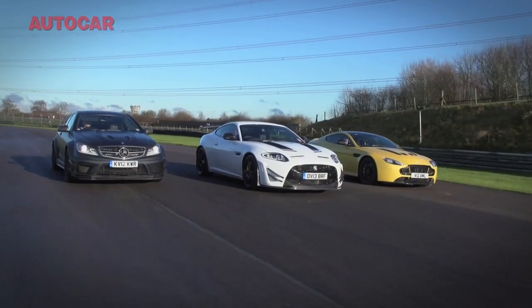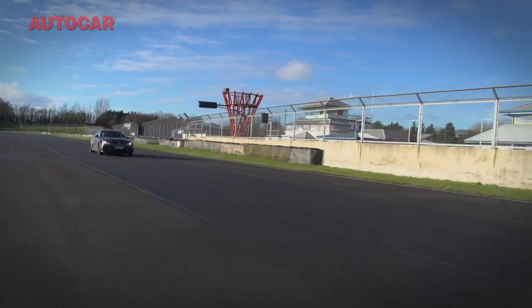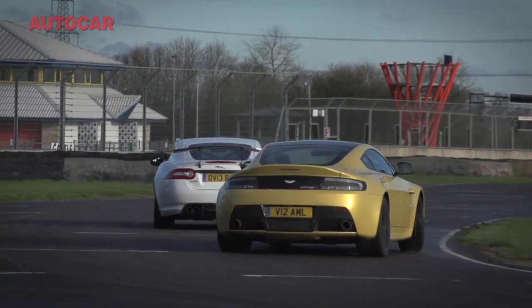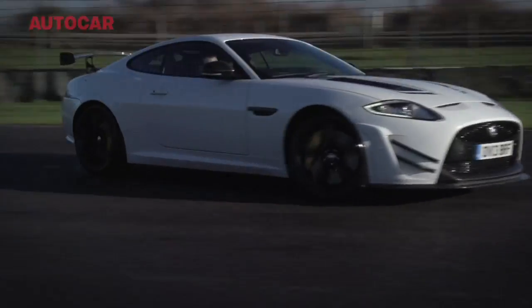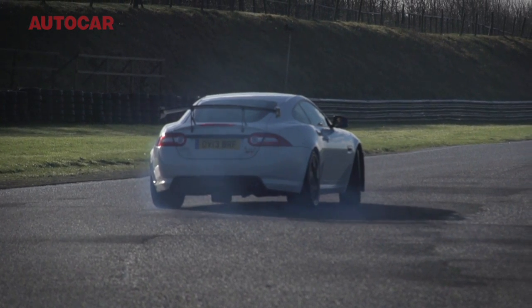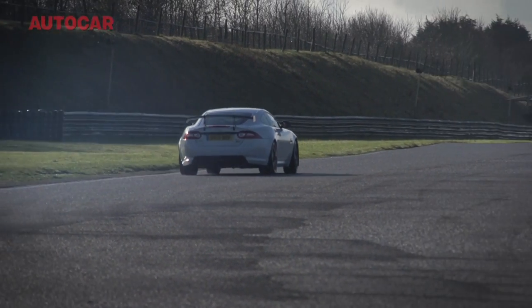So which do we prefer? And do the two British cars really stack up beside the brilliant C63? Well, yes they do. The Jaguar might be a touch edgy near the limit perhaps, but it's also an immense car, far more focused than the regular XKR-S. But, as we discovered later, still really usable and civilised on the road.